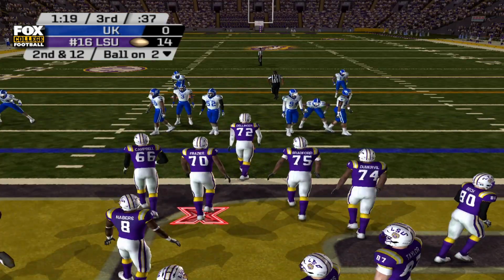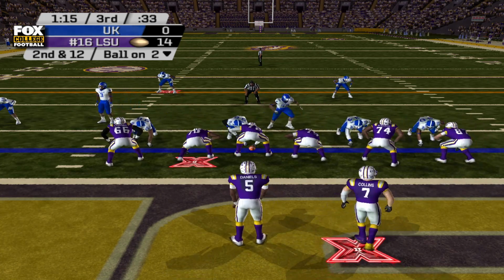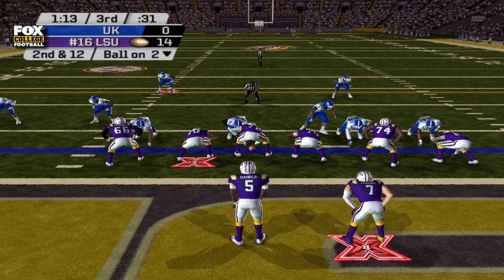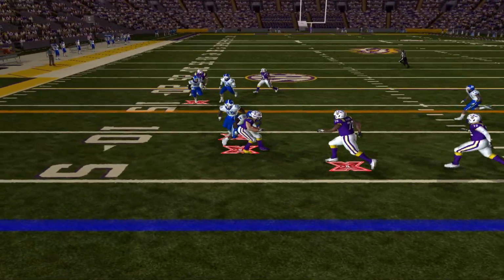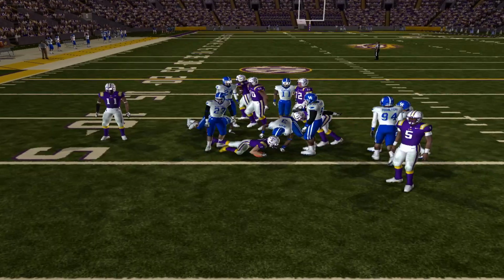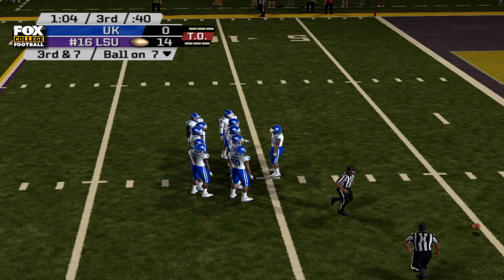It's second down and 12 to go. Ball on the 2-yard line. Daniels lines up in the shotgun. Collins on the give. And now he's got room to run. And down he goes. A 5-yard pickup for the tailback. 5-yard gain on the play.